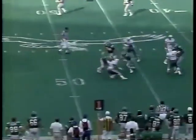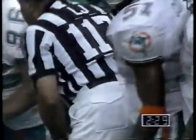Bryant fakes one way, screen to Walker. Caught from behind almost, managed to get away, and to the 40-yard line. That'll be another Eagle first down. Lewis Oliver, as Herschel Walker shows us a bit of nifty running on the screen.